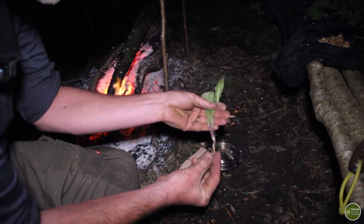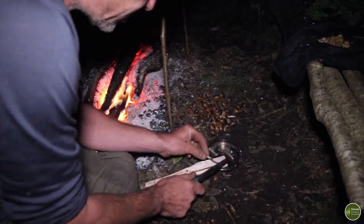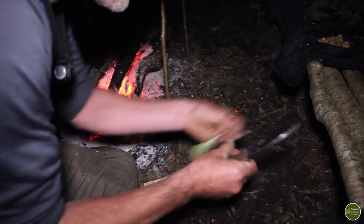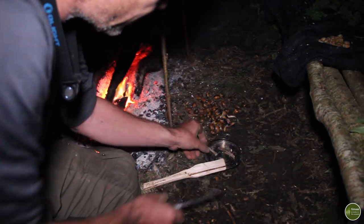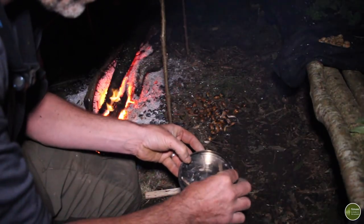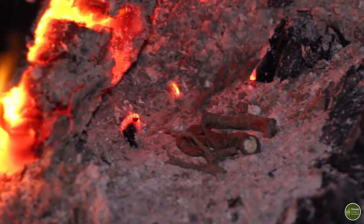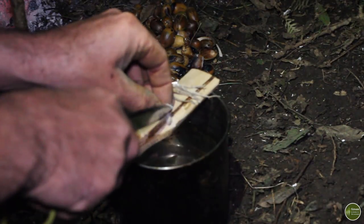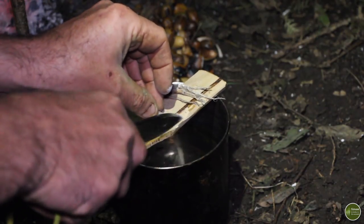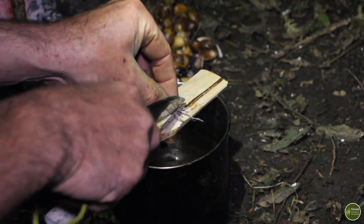These are the dandelions that I picked earlier, and all I'm going to do is just cut the greenery off and put that to one side, and the roots I'm just going to roast a bit. There isn't a lot of it, but it is calories, and they're carbohydrates, which I haven't had any of for 2 days.